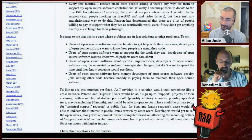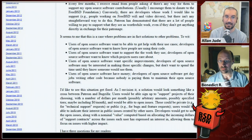It might provide some way to do it. In particular, though, if we set this up kind of like support contracts, I think we can get companies to pay for them as well. It says users would be able to indicate their interest in public issues. Developers would get to see open issues along with the nominal value computed based on the stars times the sizes of the support contracts or whatever, and use that to decide which issues need to be worked on first. Makes sense.